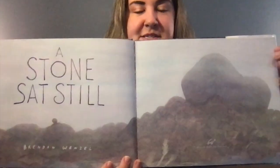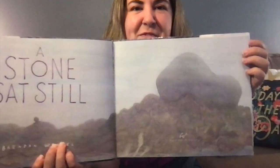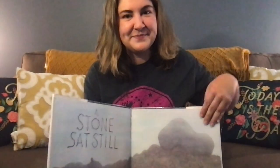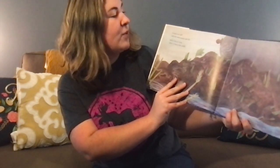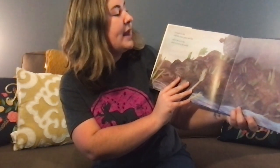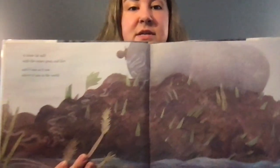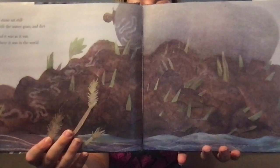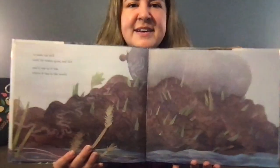There you go. You can see the little tiny snail over here and this big rock over here on this side. A stone sat still with the water, grass, and dirt, and it was as it was where it was in the world. So you can see that little tiny snail. Looks like he's climbing up the rock, doesn't it?